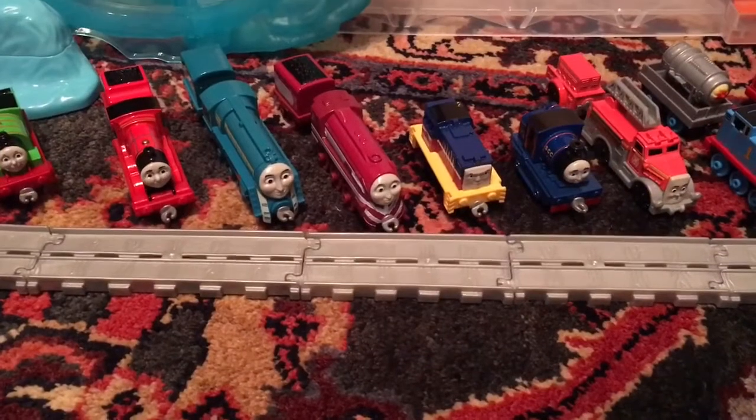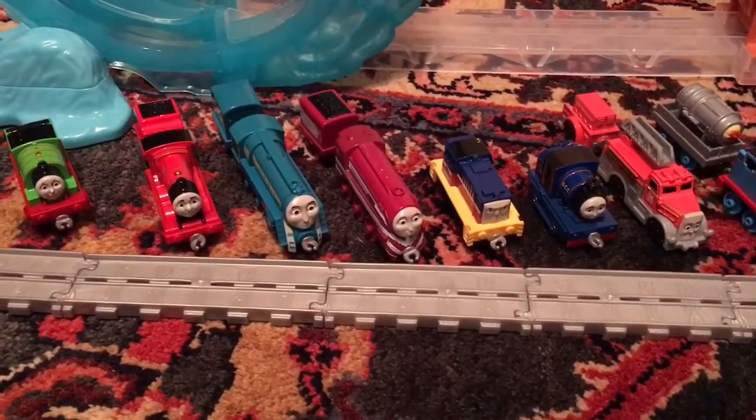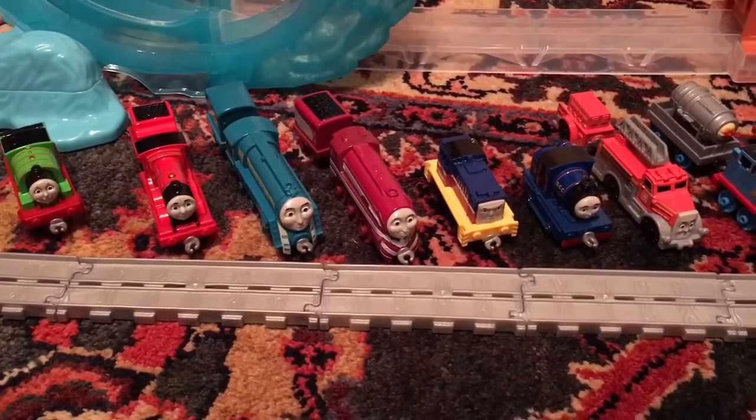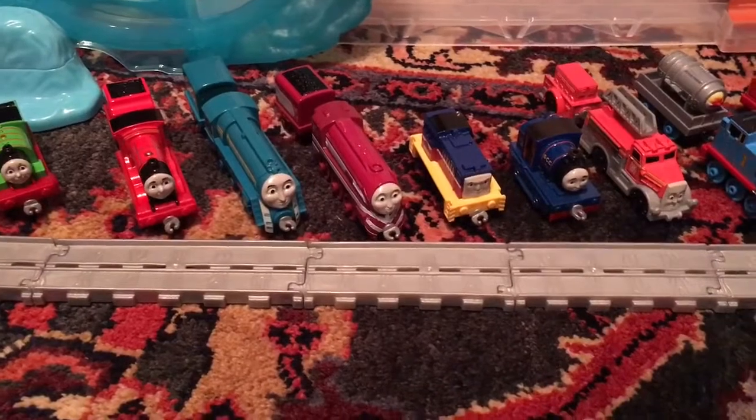One thing I do think they really need to think about, though, is doing some sets based on actual Thomas locations throughout the show. Tidmouth Sheds, Brendam Docks, Knapford Station, stuff like that. I really do feel like that would help.